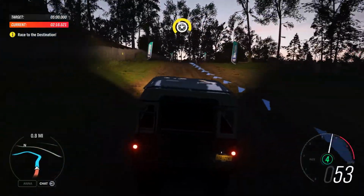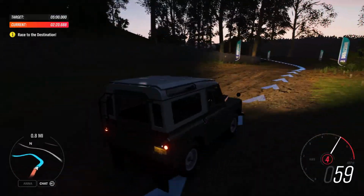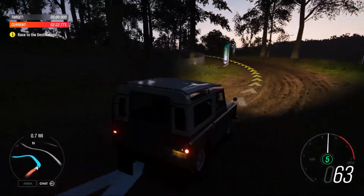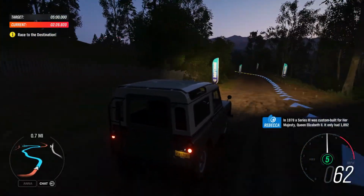Oh, that's referencing, what was that, Top Gear? Top Gear, they took this thing, put a winch on it, and went up a dam. In 1978, it was pretty interesting.